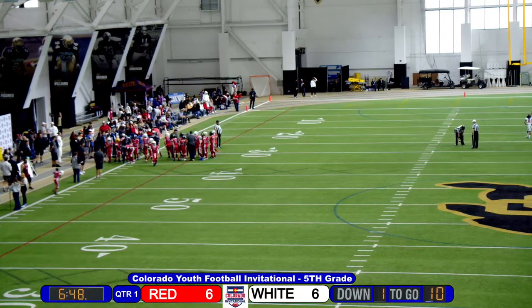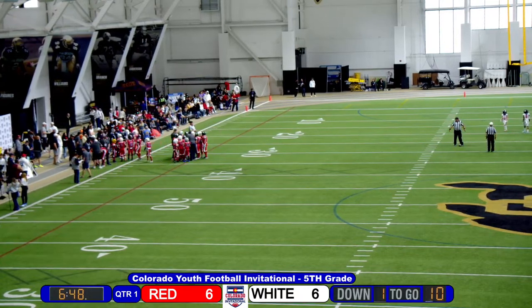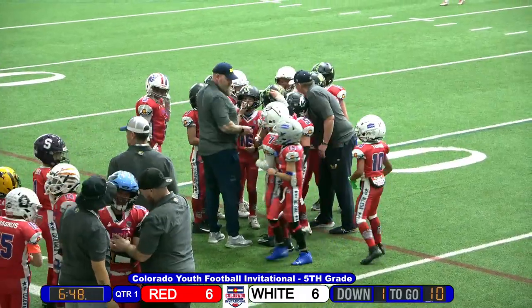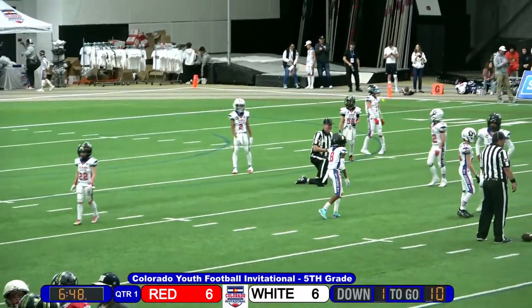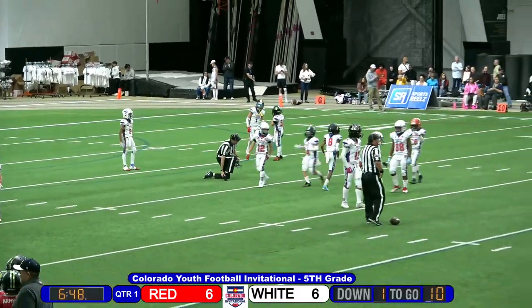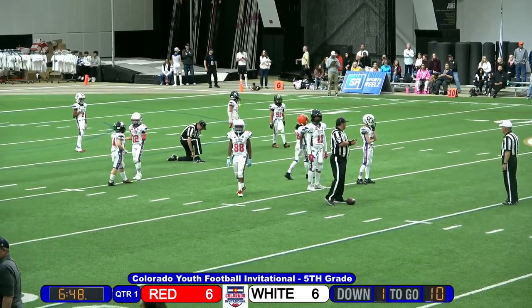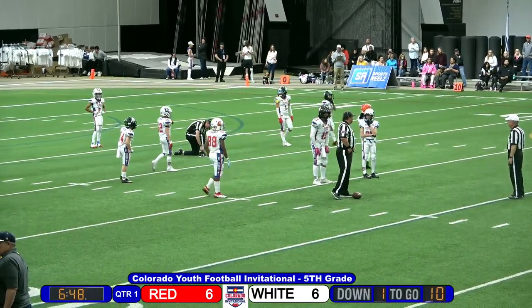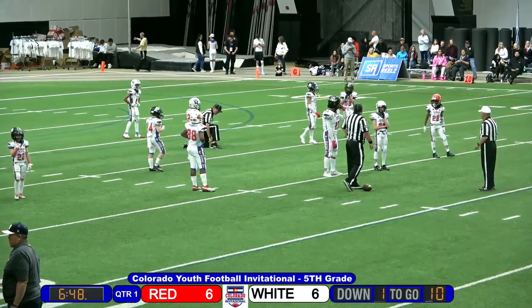If I'm not mistaken, the Colorado Youth Football Invitational does not have a pick six yet. I'm waiting to see who's going to be the first one to get one. That would be something. I'm sure we'll get one sooner or later. Someone's going to leave on us and take one all the way back to the house. Kaysen Meyer, right place, right time. And he was able to get the pick. We'll see if we can meet with him down there.